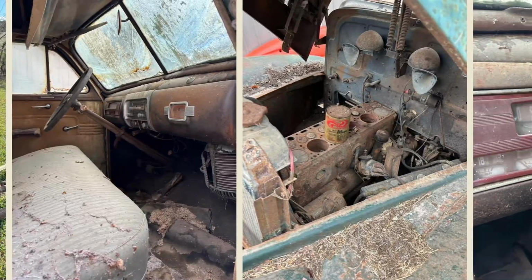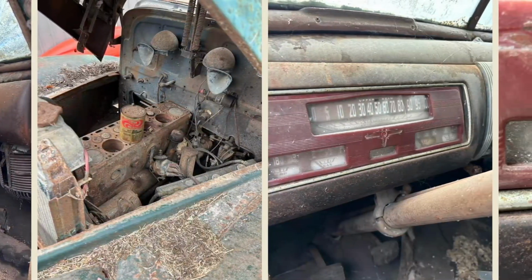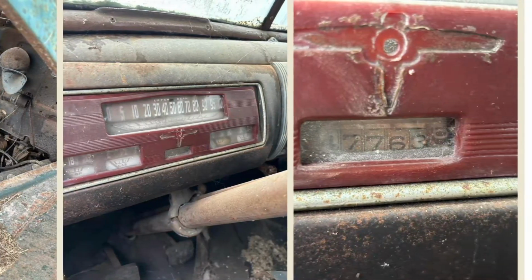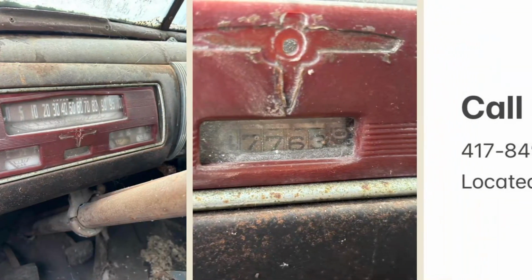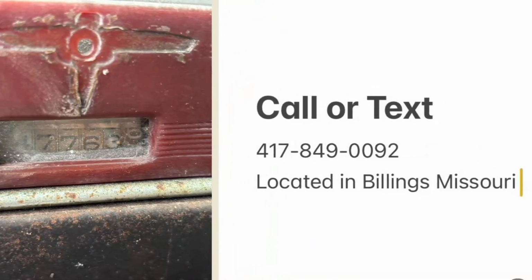While the front floors need patching and the glass requires replacement, the overall structure remains in great shape. With a good Missouri title in hand, this vehicle is ready for a new chapter as a custom project or restored classic. Located in Billings, Missouri, this gem is a must-see for hot rod enthusiasts.